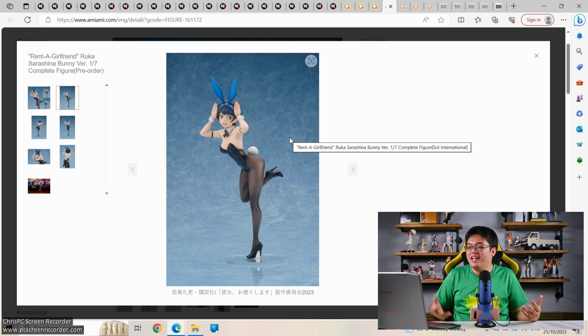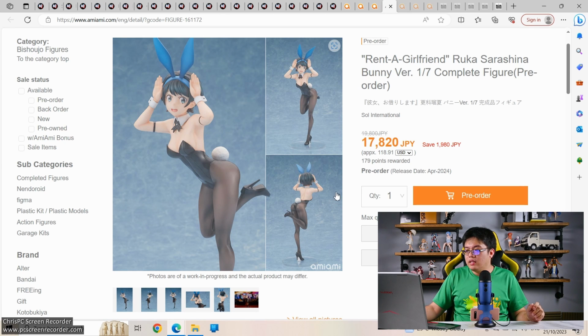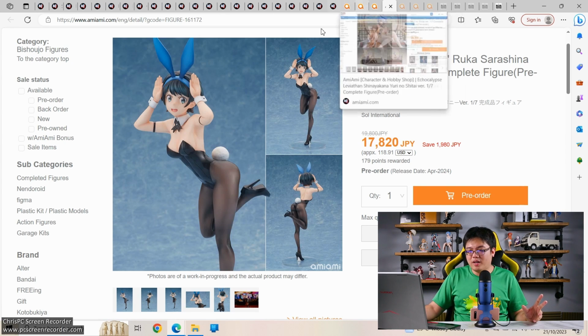No time for it. So, I mean, Sarashina Ruka in a casual outfit, like a dress, really pretty dress for dating. Yeah, I can understand that. But in a bunny outfit for no good reason, like, I'm not too sure why, right? But the bunny outfit allows Soul International to keep the price of this figure low. I suppose that is part of it. Still, I can't really recommend this one.